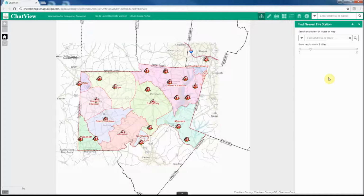The tool locates the nearest fire stations to an address using a buffer tolerance as the crow flies, but the Directions tab within the tool will give the user road mileage. I'll now demonstrate how to use this tool.